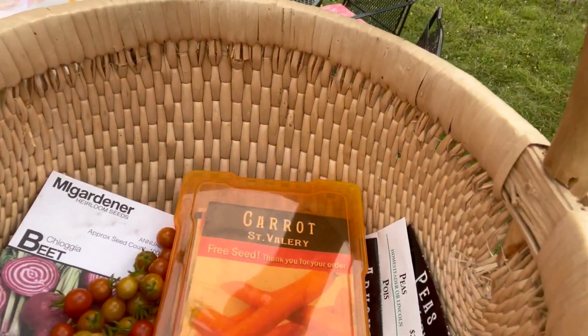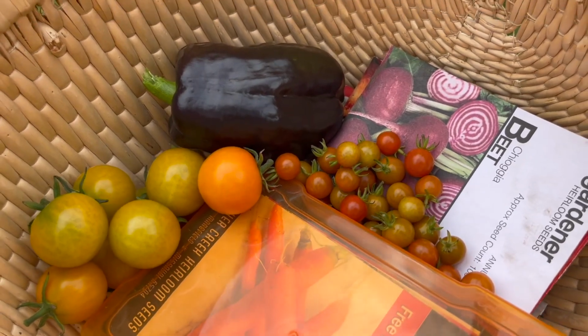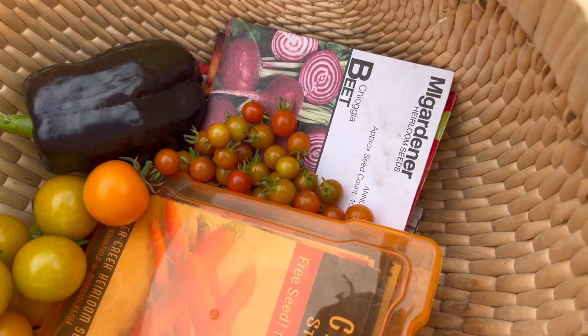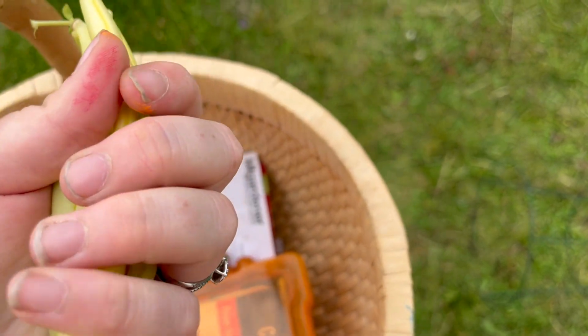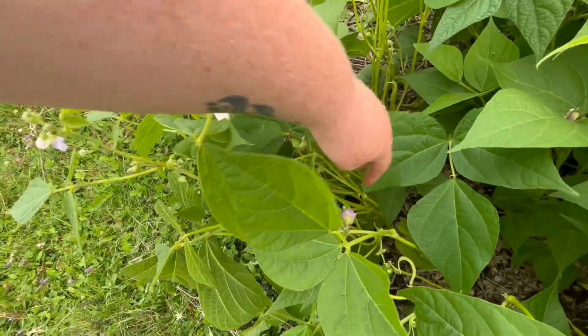So there's a storm coming in, and I'm just quickly harvesting some things. But I do have, let me show you. So far I've just thrown it in with my seeds here because I'm trying to go quickly. But I got some sun golds, a bell pepper, some spoon tomatoes, and I was just picking some beans. So let's go finish up doing that.